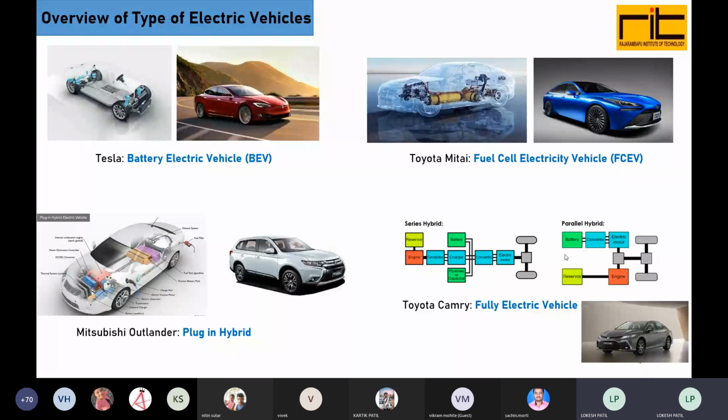There are other vehicles, like the Toyota Camry, which is called a full hybrid vehicle. In this, there are basically two types, in which you can generate your electricity from the engine. The engine produces shaft work, it generates some electricity, and later it is stored in a battery, and the electric motor is run through that. So this is the series type of hybrid.